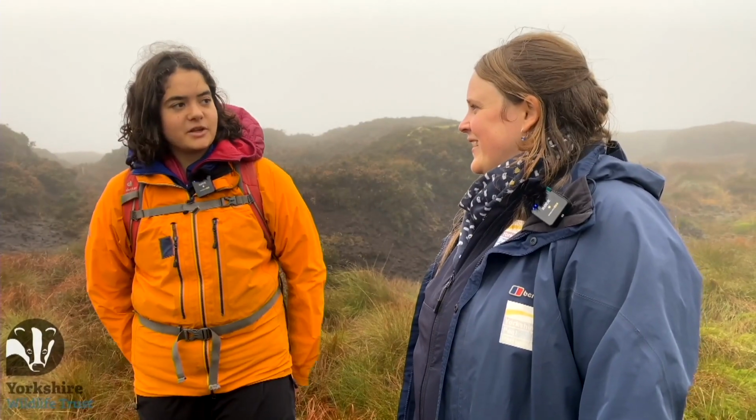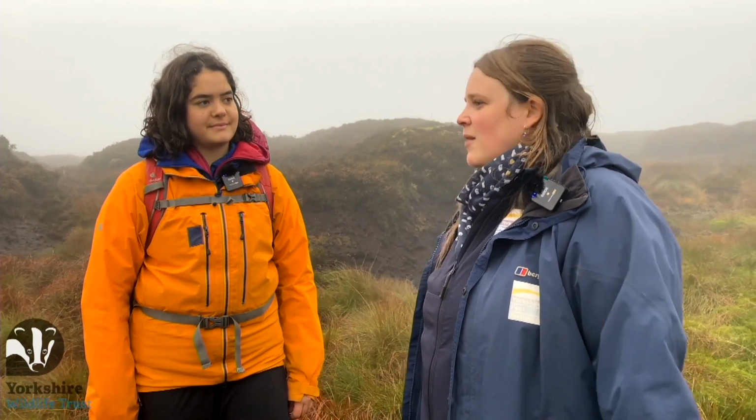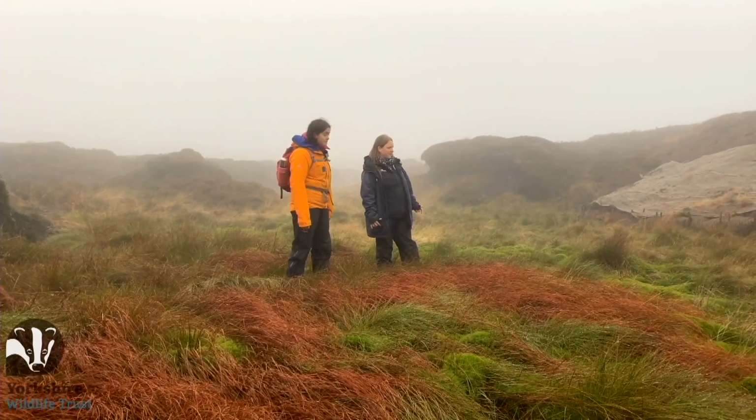So are peatlands in a good condition a carbon sink? Yeah, very much so. They store huge amounts of carbon. In fact, the peatlands just here in the UK store more carbon than is in all the forests in the UK, Germany and France combined. Really? Wow. So they're a really important store of carbon. That's pretty cool.